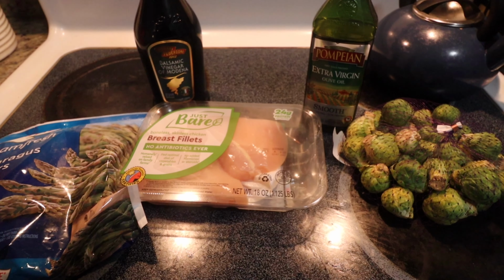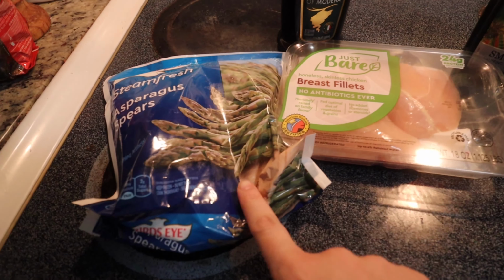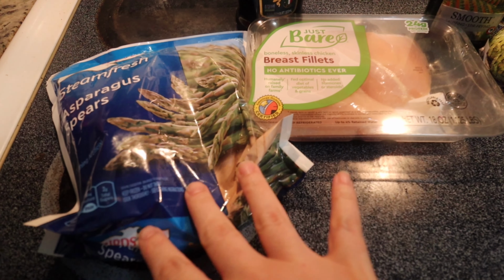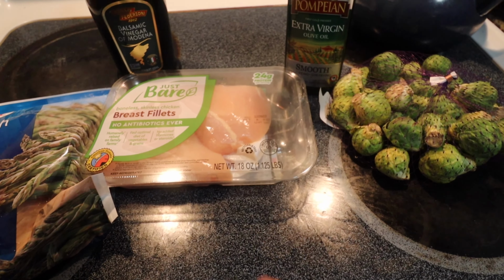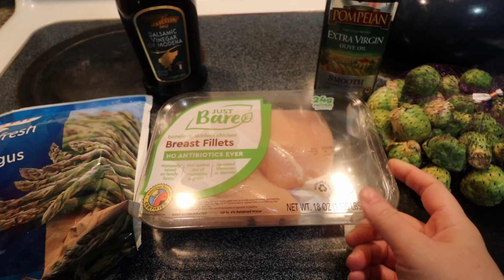I am altering it slightly to use what I have because in the original recipe I used fresh asparagus, but I have frozen here, so I don't think I'm even going to put this in the oven. I think I'm just going to prepare it like however the directions say, and I'll just season it and add it to the plate at the end. But I'm going to roast one of these chicken breasts, and I'll save the other one for tomorrow, I guess.